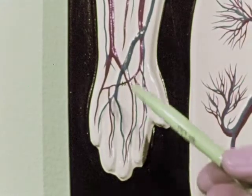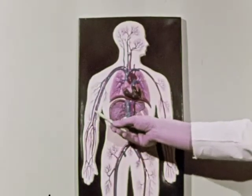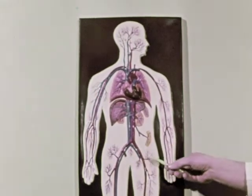This chart shows us the blood vessels in the wrist and hand. Through these hollow, tube-shaped vessels, blood flows. Blood moves through blood vessels in every part of the body.